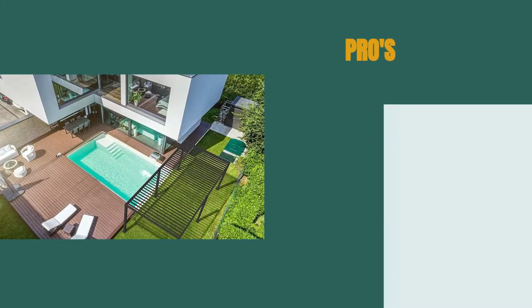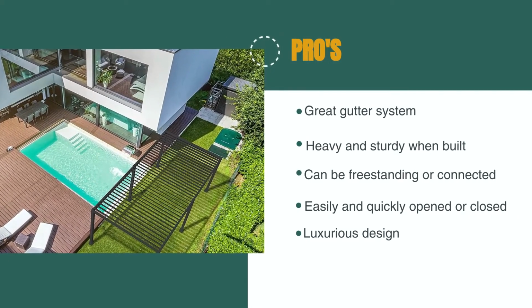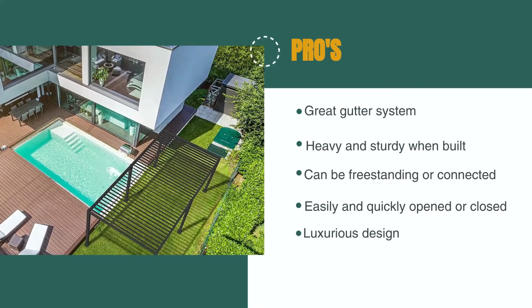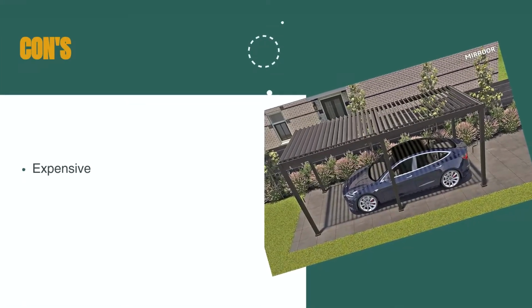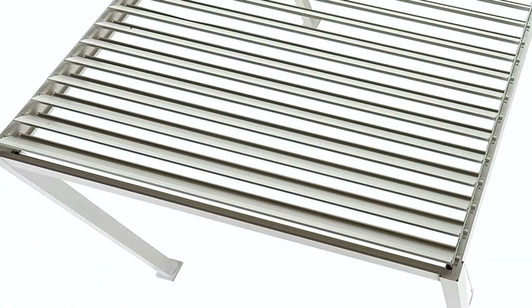The pros are: it has a great gutter and rainwater runoff system. It's heavy and sturdy when built. You can use this model as a freestanding structure or connect it to your building and create a stylish extension of the inner living area. The slats of the roof can be easily and quickly opened or closed, and it looks amazing. However, unfortunately, this luxury does come at a price. This is the best pergola on the market right now. You can even use it as an extension to your home.